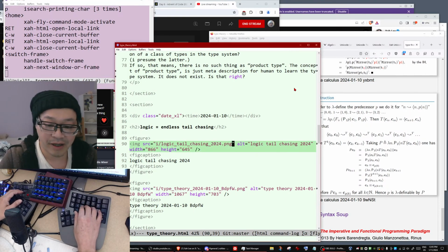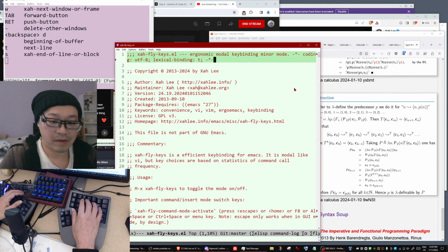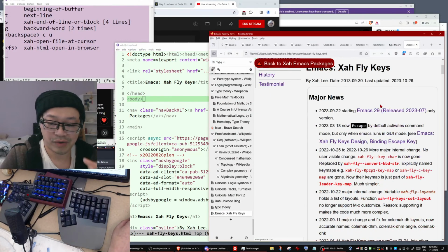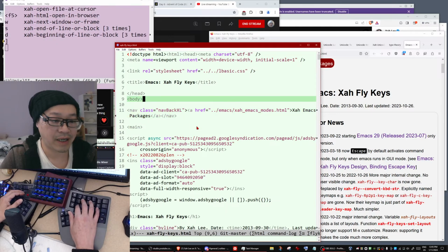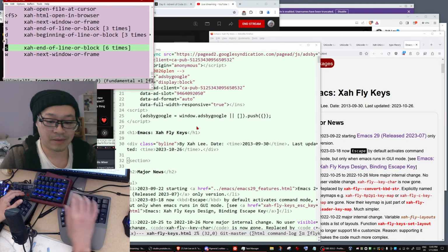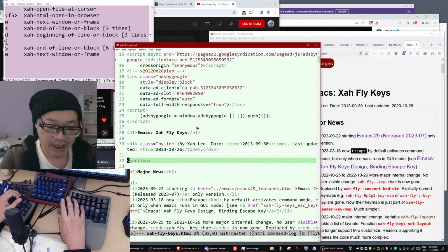I'm using Xah Fly Keys. So here's a source code. Here's a URL. You can read about it, Xah Fly Keys. It's a modal editing keys for Emacs, okay? And on the pink window, you can see all my command calls as I call them. For example, move cursor, you can see that's this command, okay? And I'm using a Dvorak keyboard, okay?